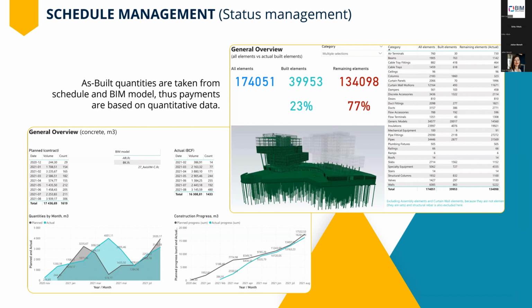Meaning that when we have a construction schedule, a contract baseline schedule, and a BIM model, we can link them together and extract statistical data, which means we can make decisions quickly whenever needed. This is just an example from one of our projects in which we used data from the schedule and data from BIM. We collected the statuses from the construction and then compared them with the model.